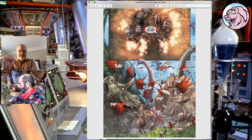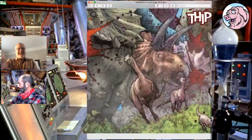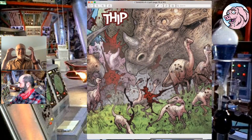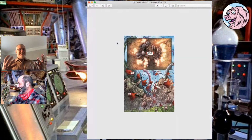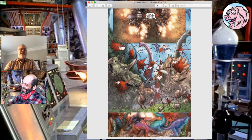So see the bottom panel of this page right here? If you zoom in on that, the way Juan draws these dinosaurs with these big bug eyes, like, what is happening? A minute ago, I was just eating some grass, and now there's just bullets everywhere. That's what I mean about the humor that he's able to bring to the story. You know what I mean?